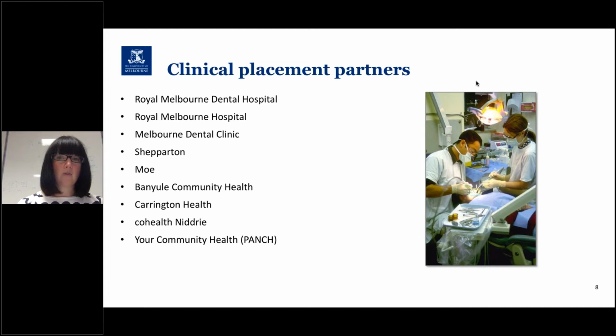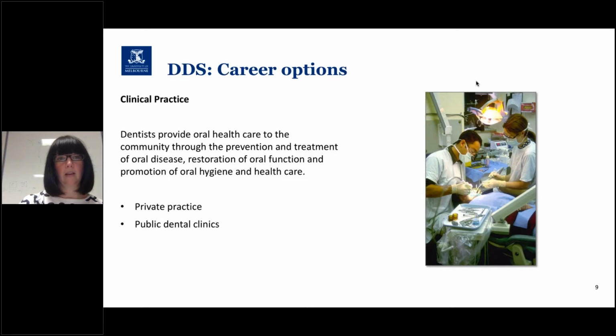So where are the clinical rotations carried out? When you're in your fourth year, you work at the Royal Melbourne Dental Hospital and the Melbourne Dental Clinic, and we have rural clinics in Shepparton, Moe, and also work in a variety of community health centres like Banyule and Midri.